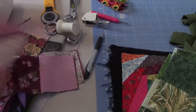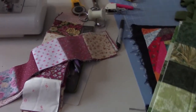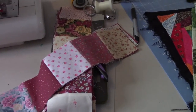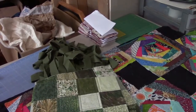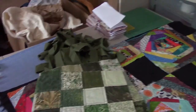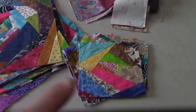And because I'm one of those people who gets bored easily, I've got another set on the go here in shades of burgundy, which I've already cut into strips. I just have to get them sewn up. So fingers crossed. You can see I've got a whole pile of organized ones there ready to be put together on the machine. We're going to come back to this project after.